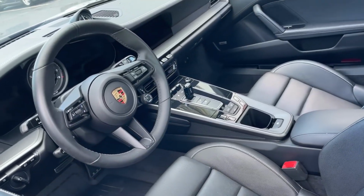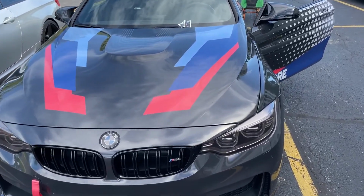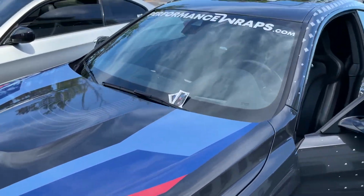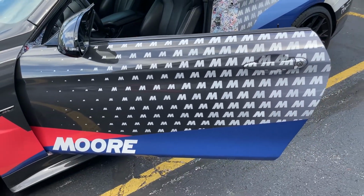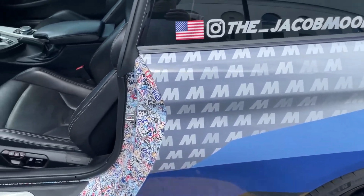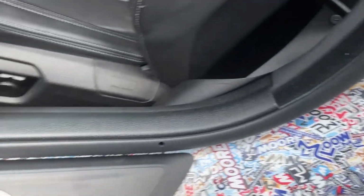Pretty simple looking inside. Right here we have a really interesting looking BMW M4. This thing has almost 500 horsepower, and we can take a walk around it and you can see this has performance wraps. Looks like they did this, and a lot of interesting things on here. You can see, just look at the door. That looks pretty cool with all of the M's. And then right inside here, they actually took the time to wrap right where the door closes, and you can see just a bunch of different words. It just actually looks really cool right there.